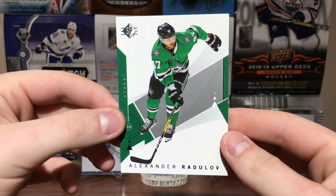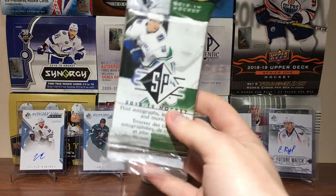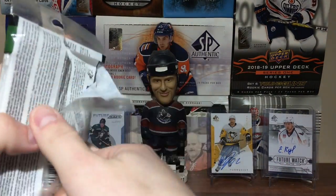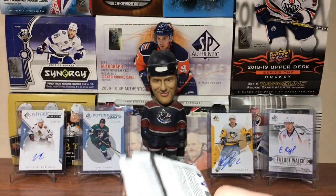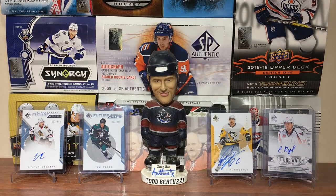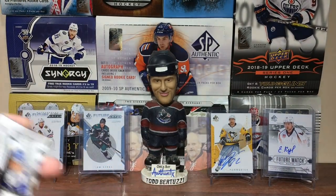Finally actually pulling stuff for once, Alex Radulov. About time after that SP Authentic break, I was so mad after that break. I was so tired I just went to sleep right after. Like, screw this, upload it, get to bed. But yeah, all right, on to number three of these.